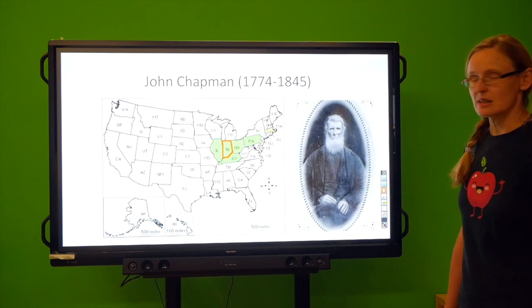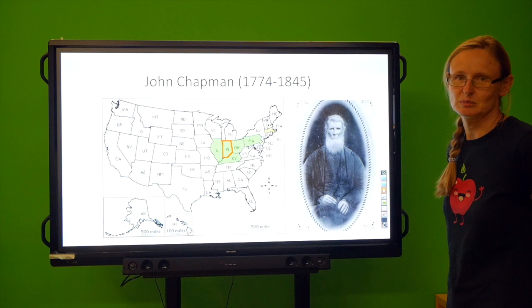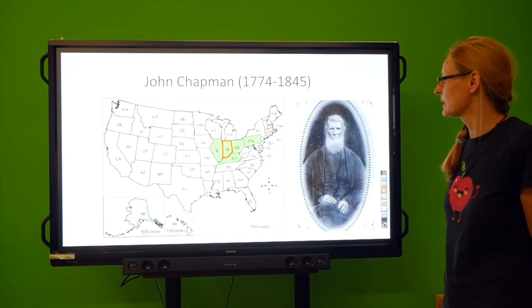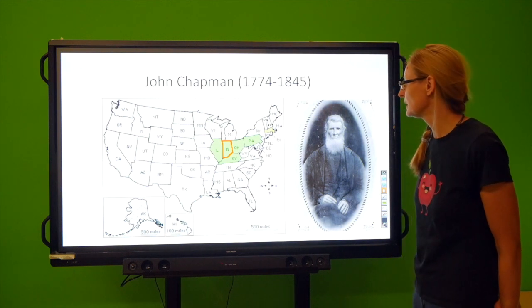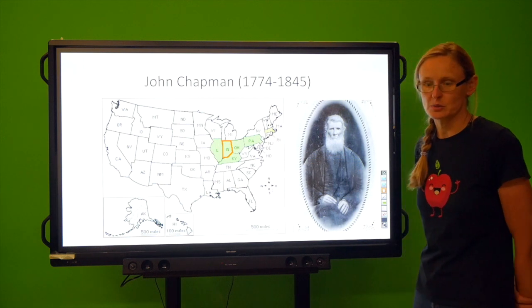So Johnny Appleseed grew up very poor, eating just mainly apples from apple orchards, seedling apple orchards. And when he finally left his parents' household and moved on, he moved to Pennsylvania, where he planted his first orchard.